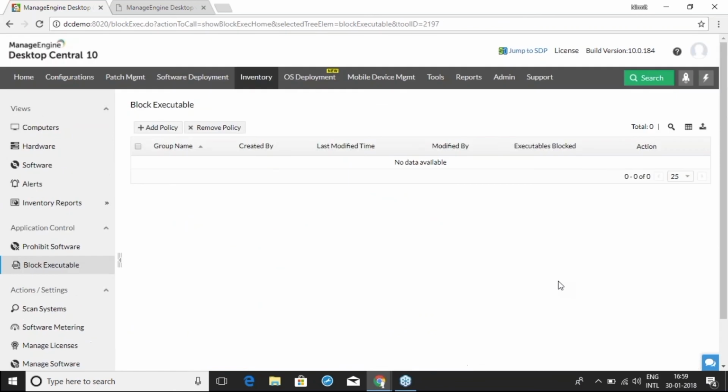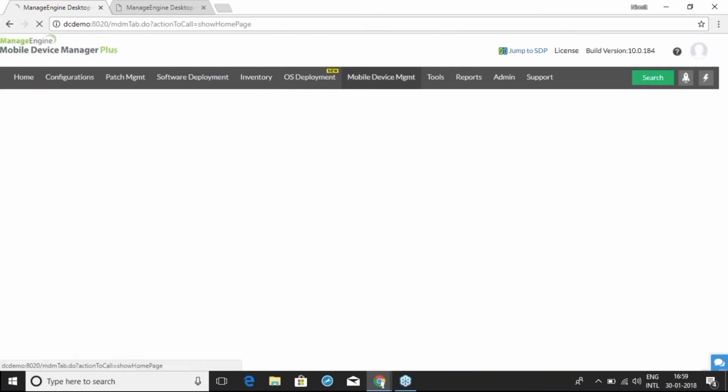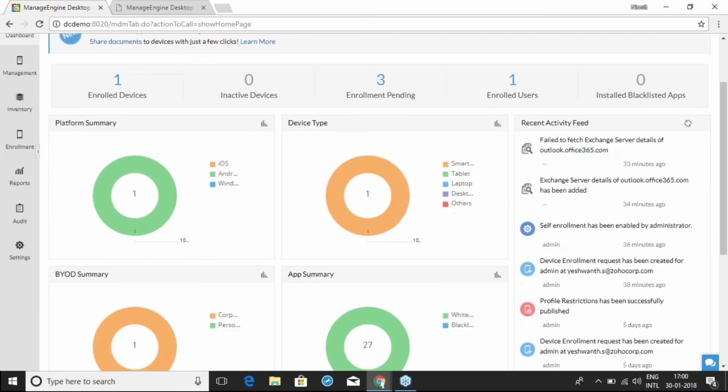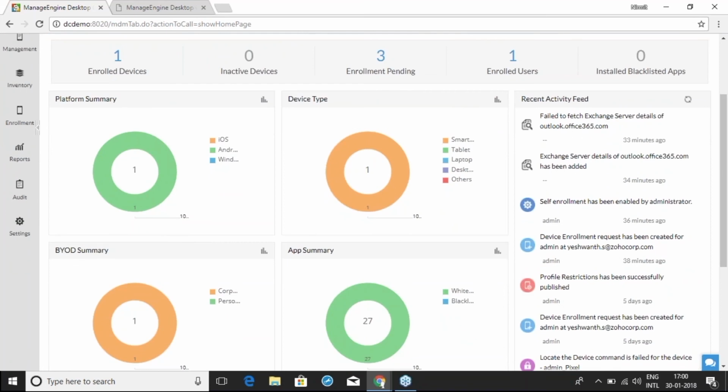Next, we move on to the Mobile Device Management tab. This, as its name suggests, is where you will be able to manage and gain complete visibility into the mobile devices in your IT environment. Under the Dashboard tab, here you will get a brief summary of all the mobile devices in your organization based on the platform type, the ownership type, the device type, and apart from this, you also get a summary of all the mobile apps currently available.